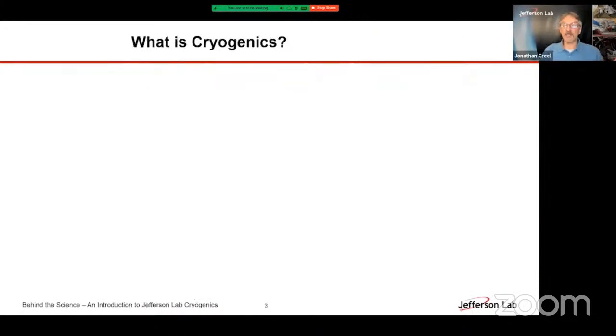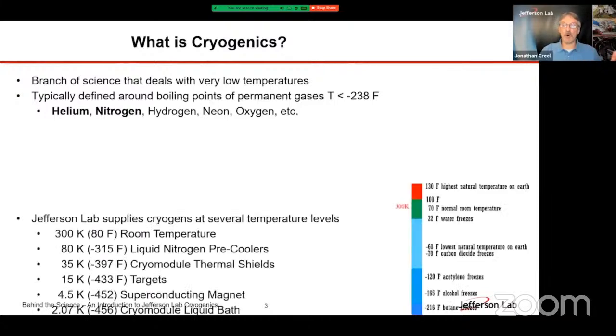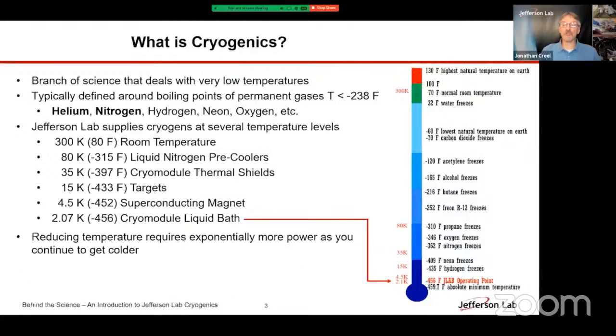So what is cryogenics? Well, it's not cooling people's heads or bodies, at least not intentionally. It is a branch of science that deals with very low temperatures, typically below negative 238 degrees Fahrenheit. We supply cryogens to various parts of the machine at various temperatures, depending on their needs. We operate the main LINACs at temperatures down to 2.07 Kelvin, which is really close to absolute zero. Reaching these incredible temperatures requires significant amounts of power and large amounts of helium and nitrogen.